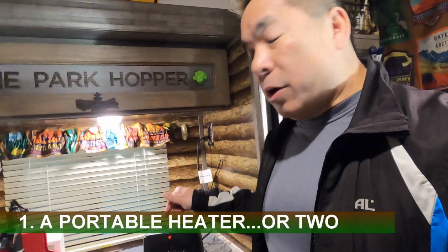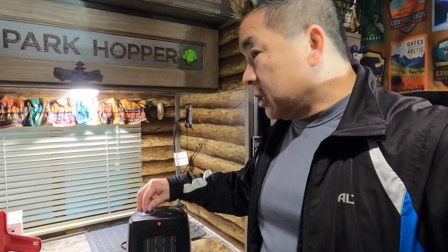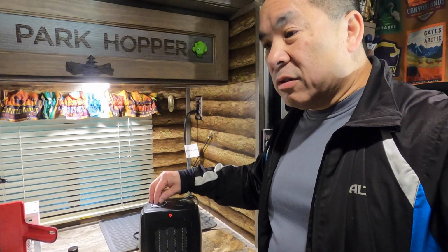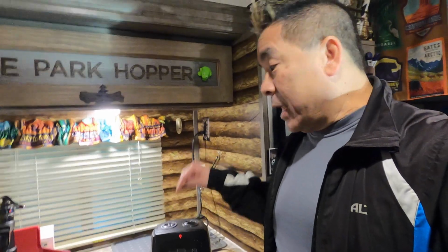I always bring a backup heater with me. This is my little ceramic heater, and it heats up the cabin really fast. Not too loud, right? So this is essential, I believe, on any camping trip, especially when you know you're going to have hookups to electricity, is to bring an extra heater. This will save your propane. Now, I bring 2 extra heaters because I like the ambiance and quiet of this heater.